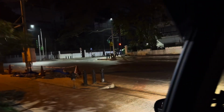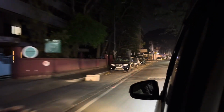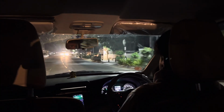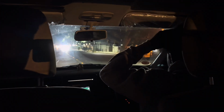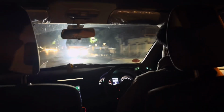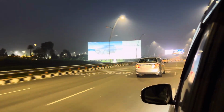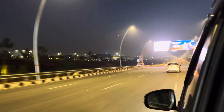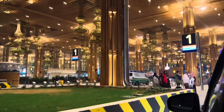Today I'm leaving Bangalore and going to meet up with my family in Amsterdam. I took an early morning cab around 5:30 a.m. to go to the airport. You can still see there's a lot of traffic in the morning in Bangalore. A couple years ago they constructed this flyover which makes your travel to the airport super easy. It only took me 40 minutes to go from my hotel to the airport.